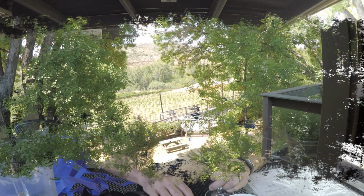That's really good. It's not over the top. Okay. But it's full body for sure. Full body. Yeah, it's nice. Good red. Good Shiraz. Cheers.